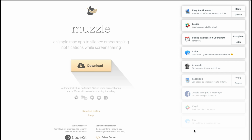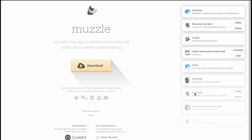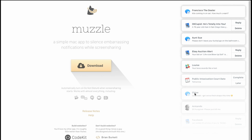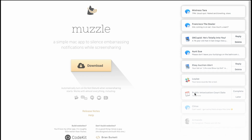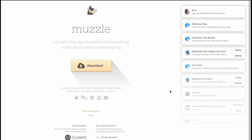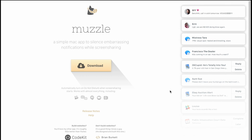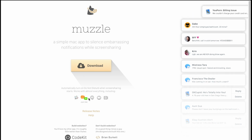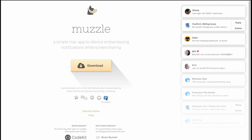And you can see here that it gives you little demos of what would typically show up on your screen if you didn't have this turned on or have Muzzle on your laptop. You can see that some of these messages are pretty embarrassing, so you wouldn't want that. So that's why they're telling you you should download this app. Here are some of the apps that it works with, such as Slack, Join Me, Hangouts, Zoom, and BlueJeans.